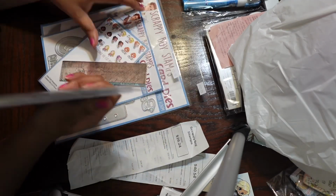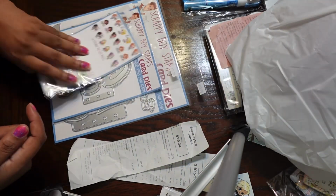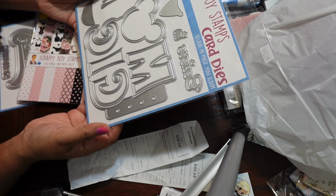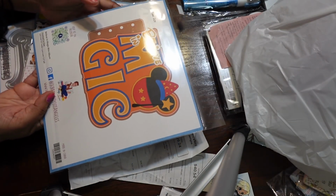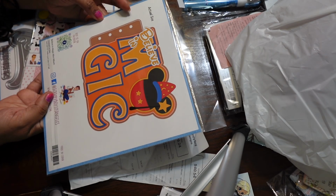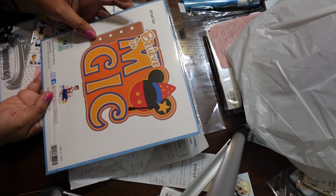Okay, I bought something at the Mega Make and Take, which was Thursday. This is what I bought first. I bought the little mini album for Disney. This is what it actually looks like. So this is what I got. And I think I got this cheaper because they had about 15 or 20% off that Thursday night. So I got this.